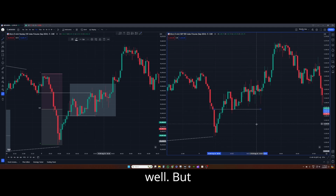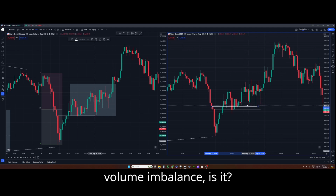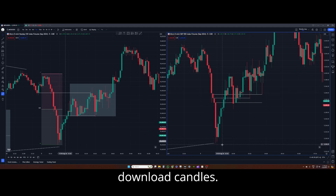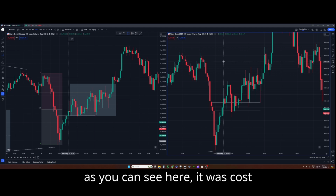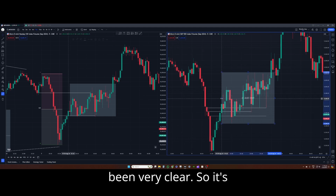ES as well, but on ES we see further support by this volume imbalance, is it? Yes. And then here we have touched the order block over here, these down close candles. On this one as well, it did touch the middle point, and then you had immediate rejection. So as you can see here, it was consolidating. It's very mixed. If you traded London session, you would not have been very clear.